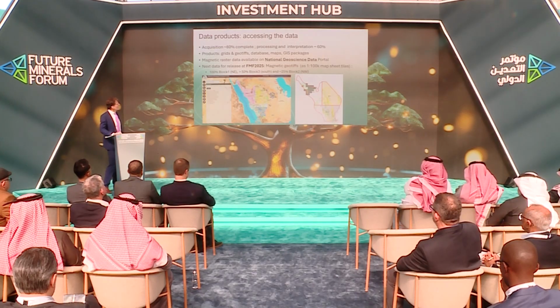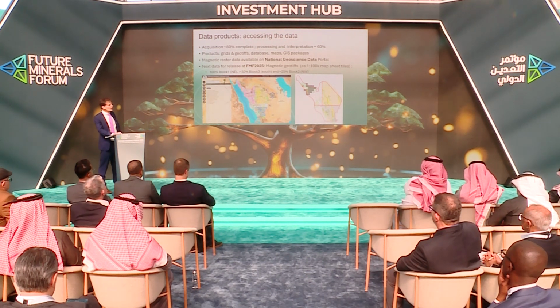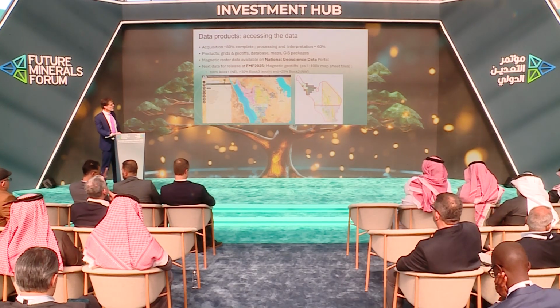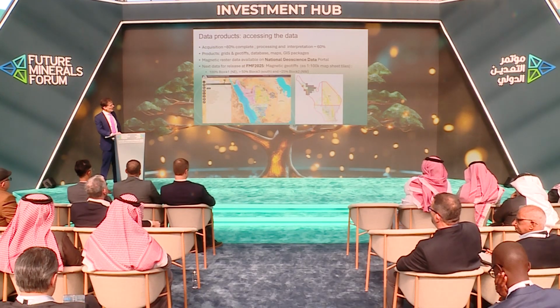The data products include grids, geotiff images, line database maps, and GIS packages. So far, some of the magnetic data grids have been loaded up to the National Geoscience portal. One can download these. The image on the bottom left is a screen capture of how the NGD portal looks, and you can get data for quite a few areas already. The image on the right shows what you will find on the portal by the end of this week. There will be a new data launch this week. Some of the data in gray and light blue in the bottom is still not absolutely final, but it's quite usable for interpretation purposes.